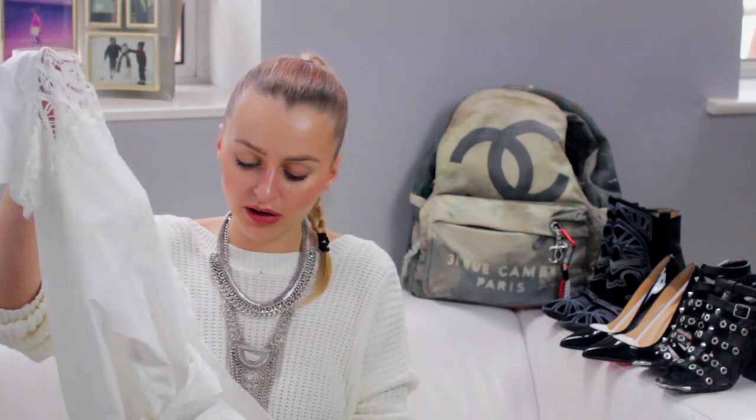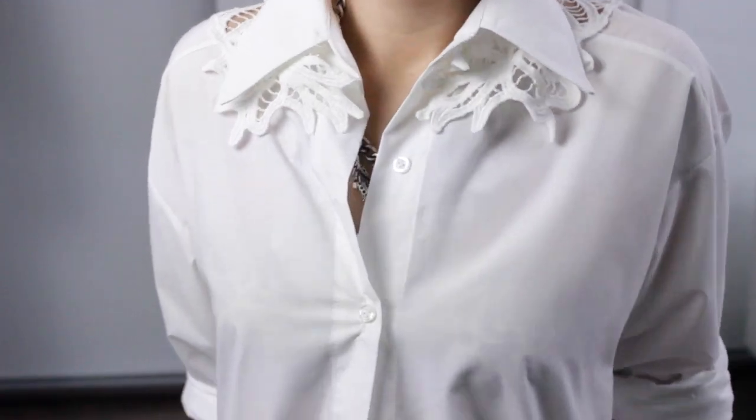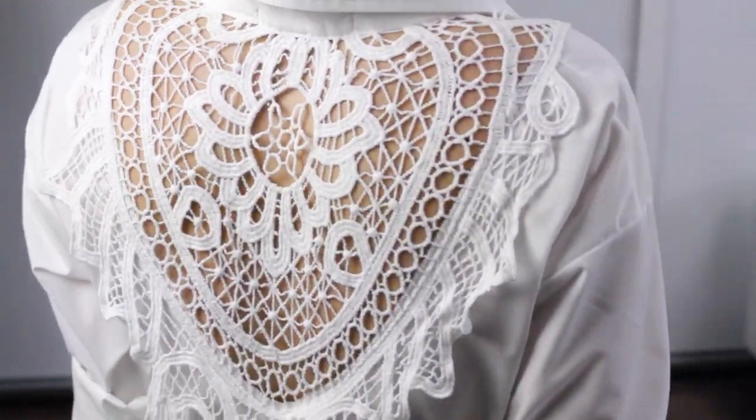I absolutely love this split detail at the back. You can button it up or leave it open. I really love the lace v-neck detail at the back. I told you I'm obsessed with lace and v-necks.